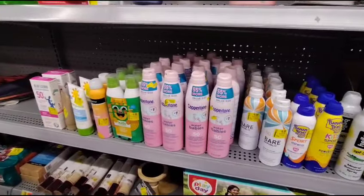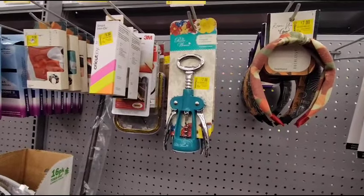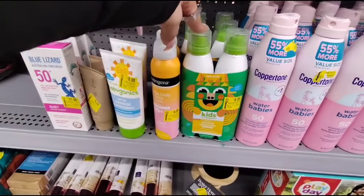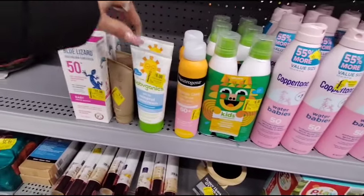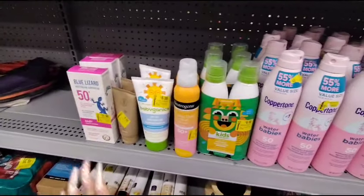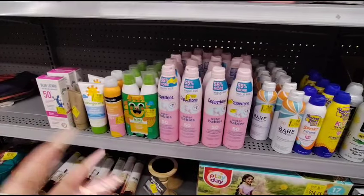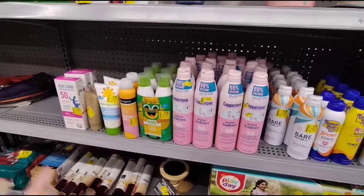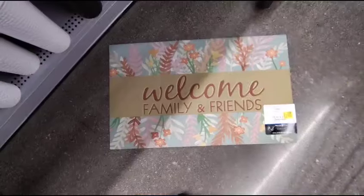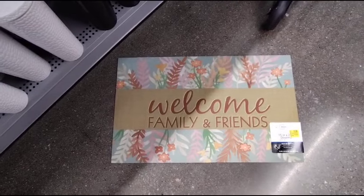All right, they also have the wine opener for $7 by Pioneer Woman. And then they also have, this is good, the twin pack for $6. They have Neutrogena $8, Banana Boat $6, and the rest are just a little too high. Especially when I showed you how you can go to Costco and get three for like $12 or $14, the two sprays in the big bottle. So, yeah. And this style is also $2.50, so that's cool as well. Welcome family and friends. But this is very fallish to me.